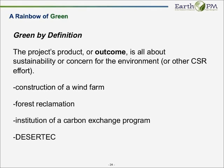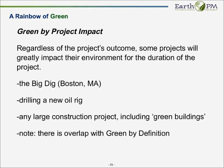And it's an integrated approach that's going to look at the whole spectrum of sustainability, from security of the individuals in the area. A lot of these take place in areas that are very poor, have drinking water issues, have socioeconomic issues, and they're going to deal with all of that. That's why we're very interested in the Desert Tech project. It's an all-around project. But again, green by definition is fairly easy to understand.